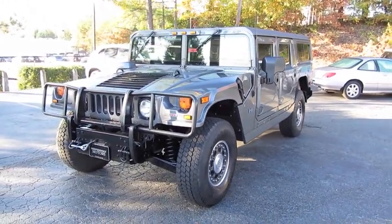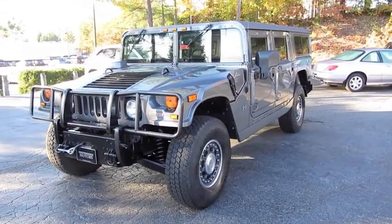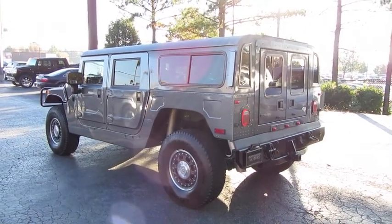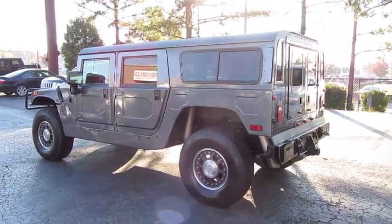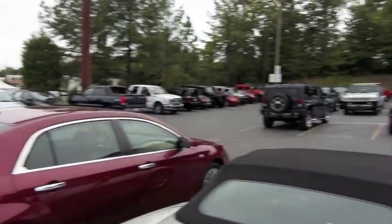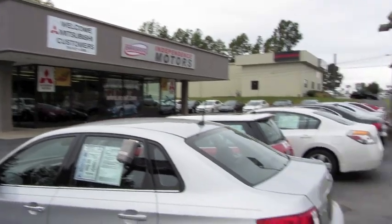Today, let's take an in-depth look at this 2006 Hummer H1 Alpha passenger wagon. And this is going to be a full, in-depth tour of the H1. We'll start it up, show the engine, get an exhaust clip, go over the performance data, and show you a bunch of the features on the interior as well as exterior. And today, I'm at Independence Motors in Charlotte, North Carolina.